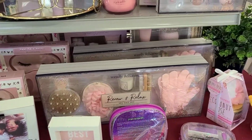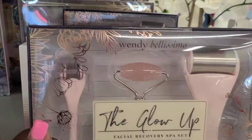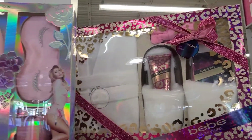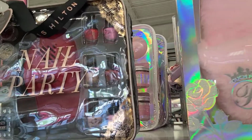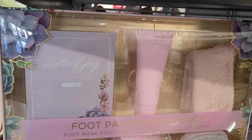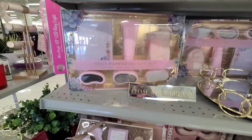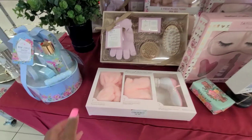I want to just pop in here and show you guys who might still be shopping for Mother's Day what they actually have available. I find that Burlington has, to me, one of the best selections when it comes to gifts that are already kind of put together. That's for Mother's Day, that's for Valentine's Day, that is for Christmas and all those holidays like that. Look at this, guys.